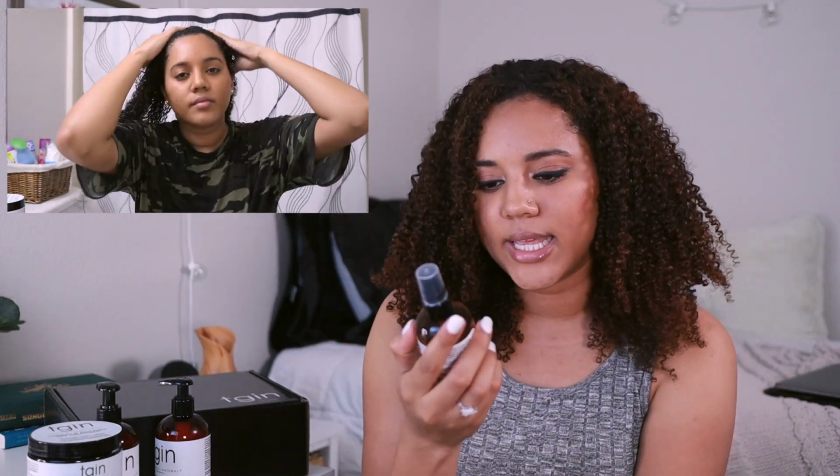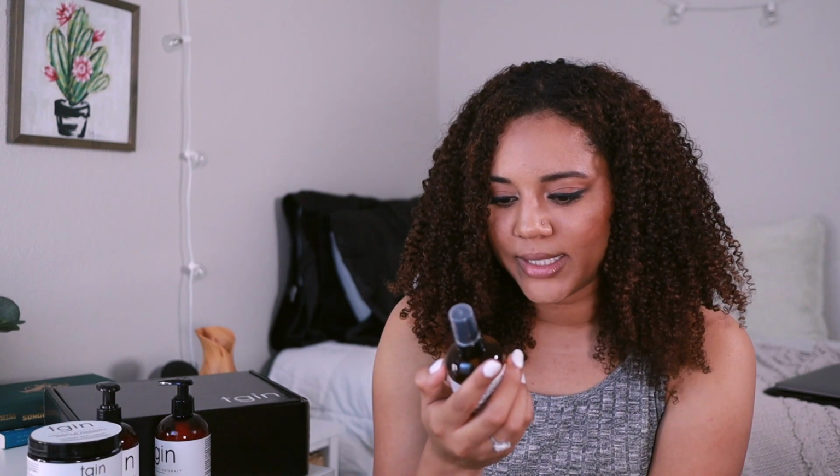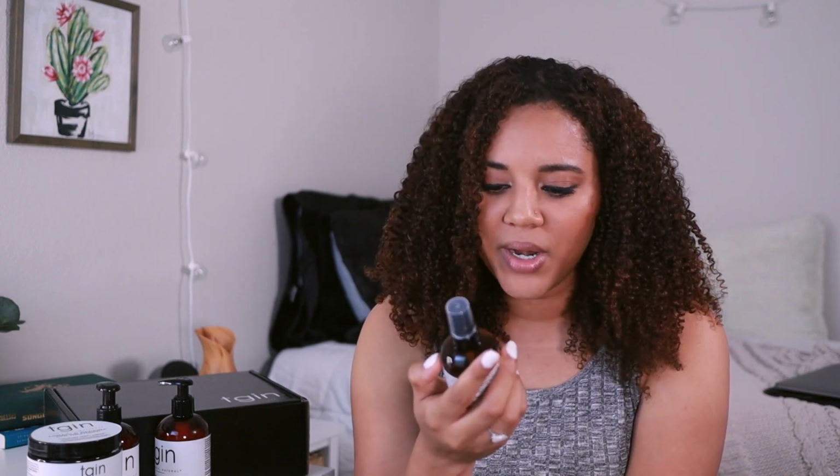So after that, I rinse it out, and the last product I have is this serum. So this is the anti-breakage serum with black honey and coconut, and this just helps prevent hair damage, reduce breakage, and prevent split ends. You can either use this as a hot oil treatment or you can just use it as an oil in your hair. So I decided that I was going to try a mask as a leave-in.